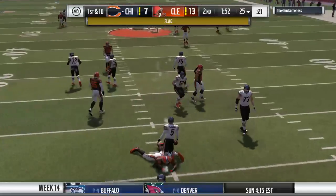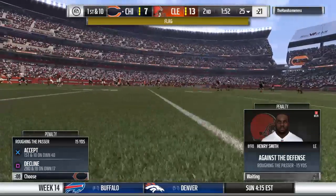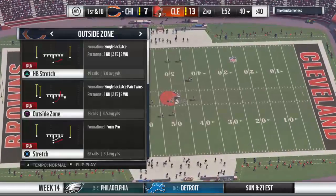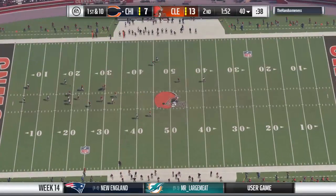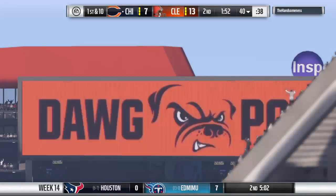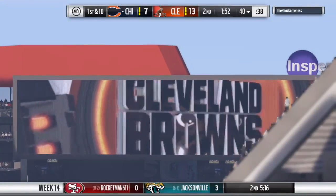Nowhere to escape, and he goes down. So a big roughing the passer penalty, Charles, and of course that's 15 yards. And everyone knows how protected the quarterbacks are. You've got to make sure that when you launch at a quarterback, that you're hitting him in the right spot and in the right time.